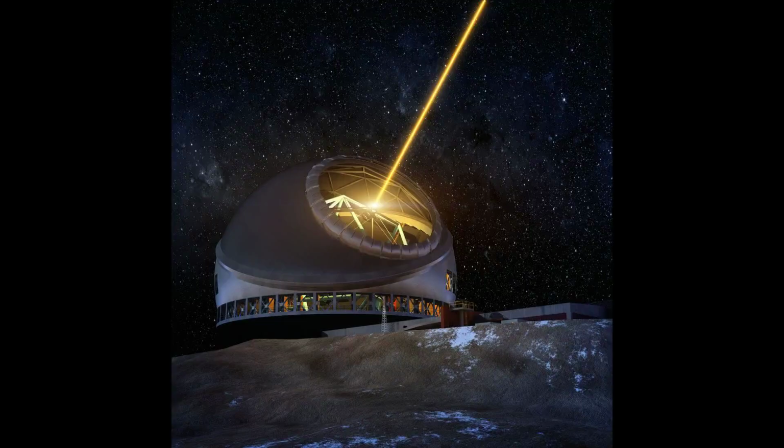Phase 2: Final Assembly. As of late 2025, the telescope is expected to undergo final assembly and integration. This stage involves the meticulous construction of the telescope's components, ensuring that all systems are functioning optimally and are ready for deployment.